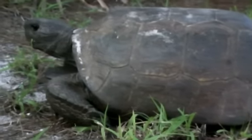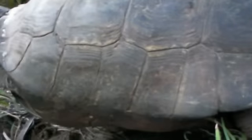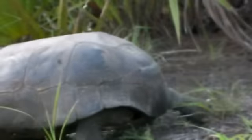Gopher tortoises are primarily herbivores, feeding on many species of low-growing plants. The largest part of their diet does consist of grasses and leaves.